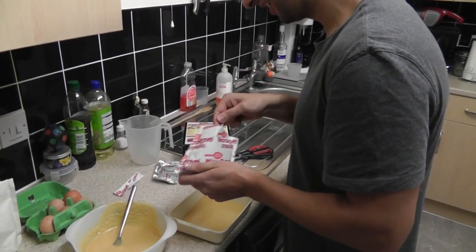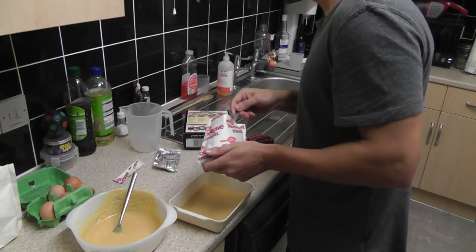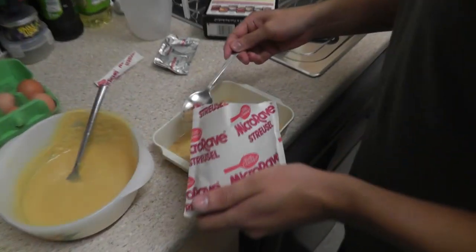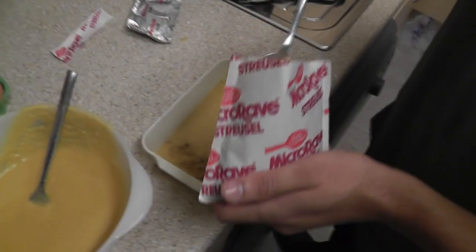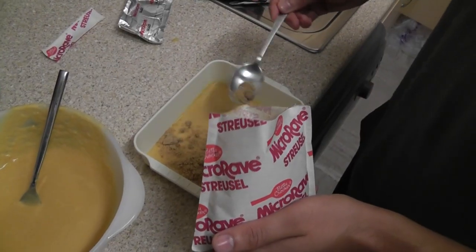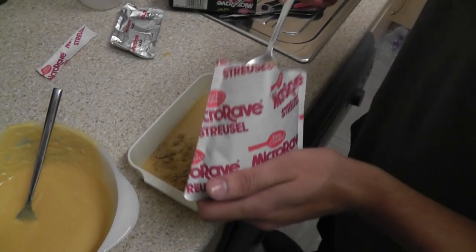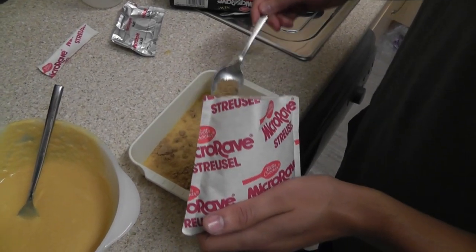Clumpy streusel. Great name for a drummer. Do expect lumps if you do have 20-year-old streusel. Oh god, that's horrible actually, it's all matted into it. Not really. If something's going to kill you, Stu, in this lovely... It's going to be the streusel. It's the streusel that got him.